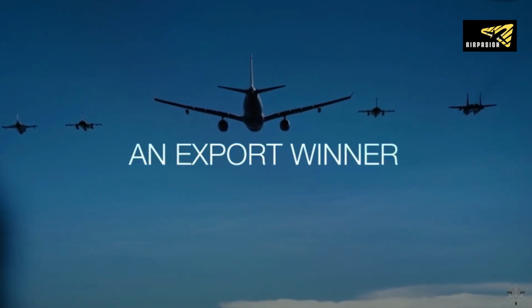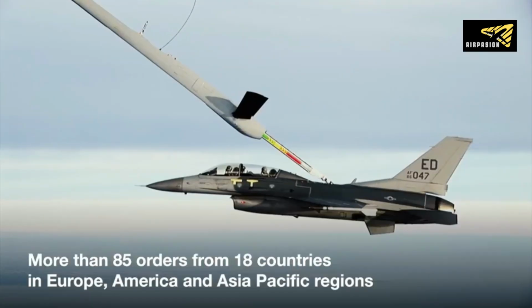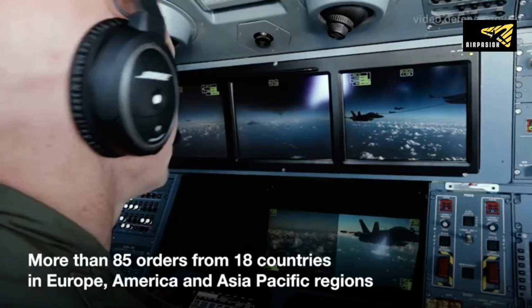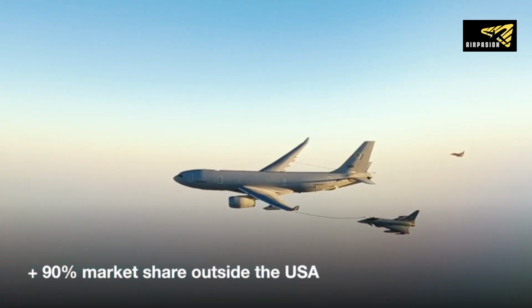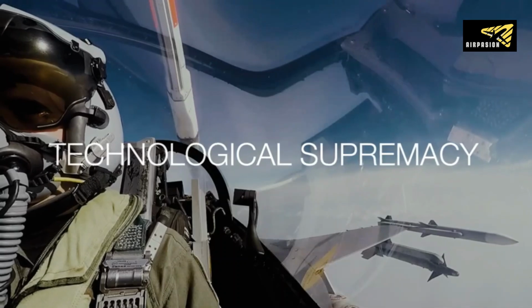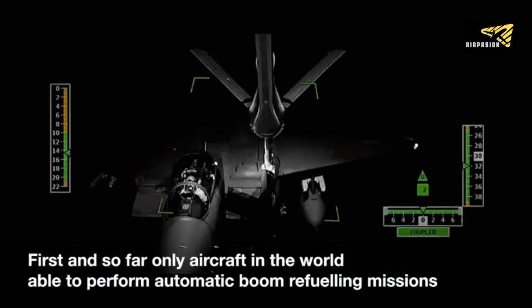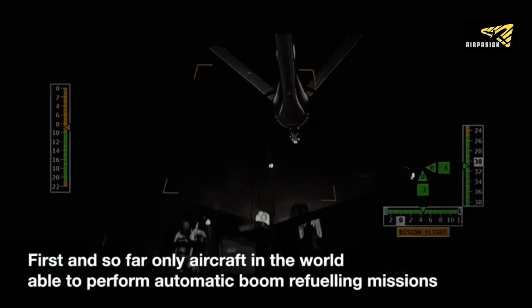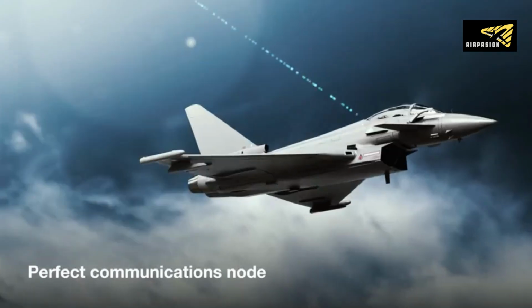What we are really exploring is how a standard commercial passenger plane is transformed into a highly advanced military asset. And it's dominating the space, absolutely. Oh, completely. The documents show it currently holds a 90% market share outside the US. And that staggering market dominance doesn't just happen by accident. No, I imagine not.